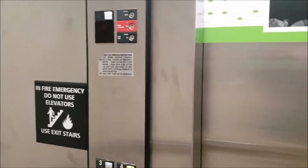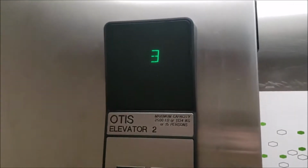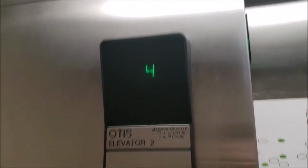So I'm not sure when these elevators in the hotel were installed, but I'm guessing that it was probably around 2000, give or take 5 years. But who knows? Regardless, these elevators aren't very old.